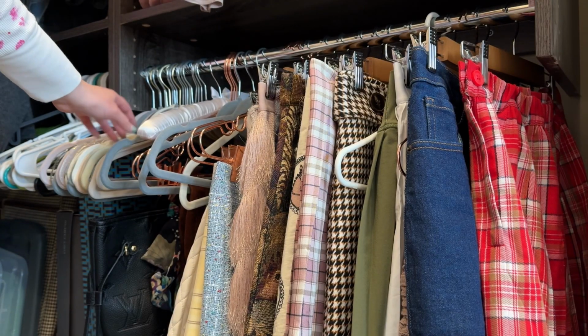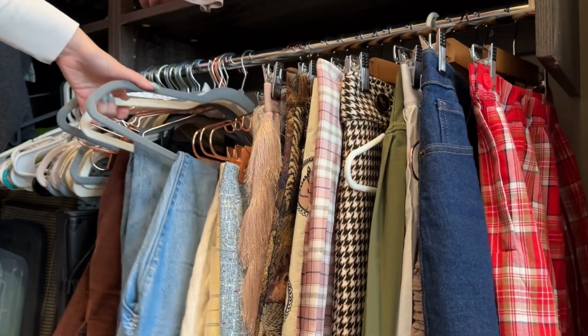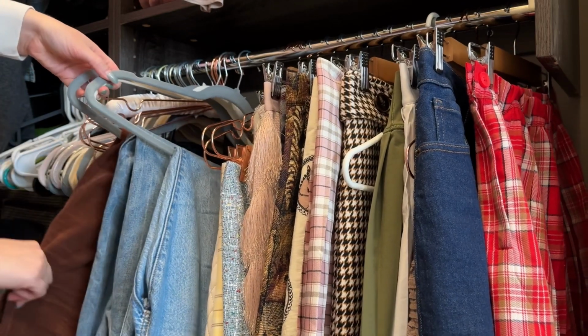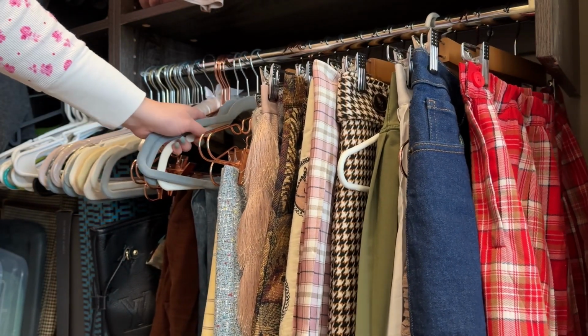Along with the skirts, I do have my jeans right here. These hangers are not turned around because I've already worn these 3 pairs of trousers, the jeans, the 2 jeans, and these right here. I've already worn them each twice in the past like week or so. They don't need to be turned around.